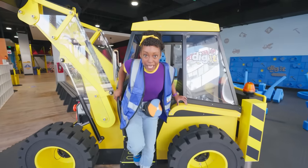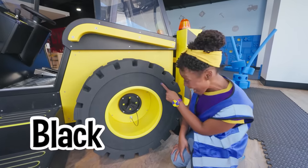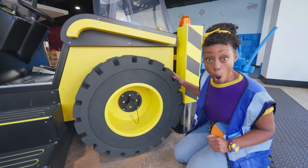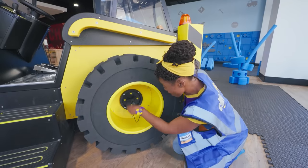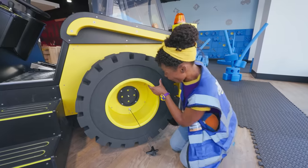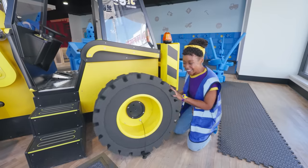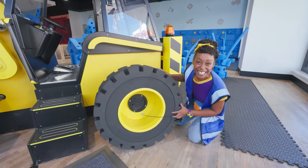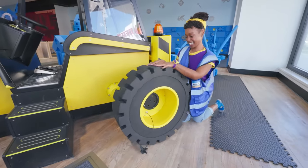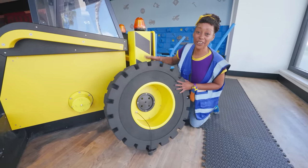Ooh, and look at these big tires. Black and yellow. One of my favorite colors. Oh, let's see what this does. Spin, spin, spin. Whoa. So cool. We can roll it around. This is a big circle. Easier for rolling. And these are called treads. They help the wheel get traction.